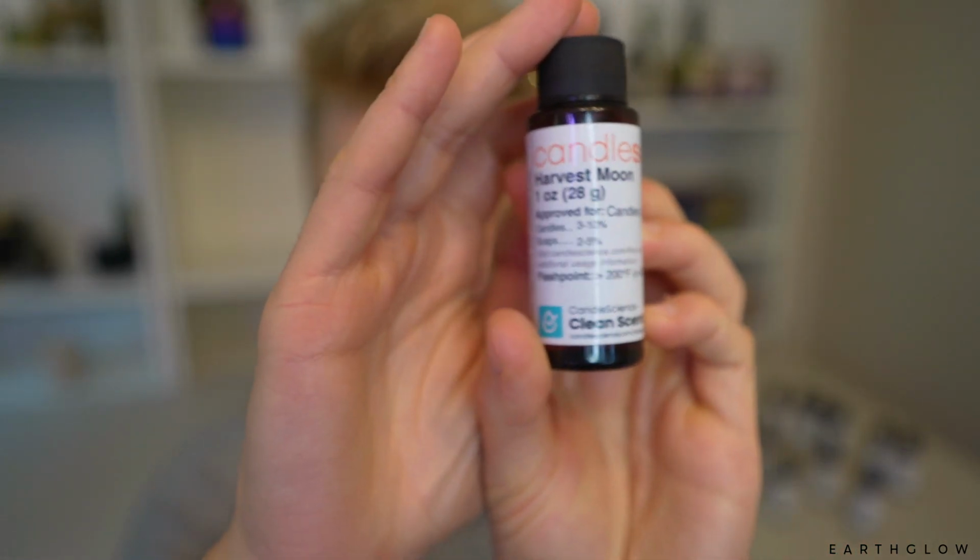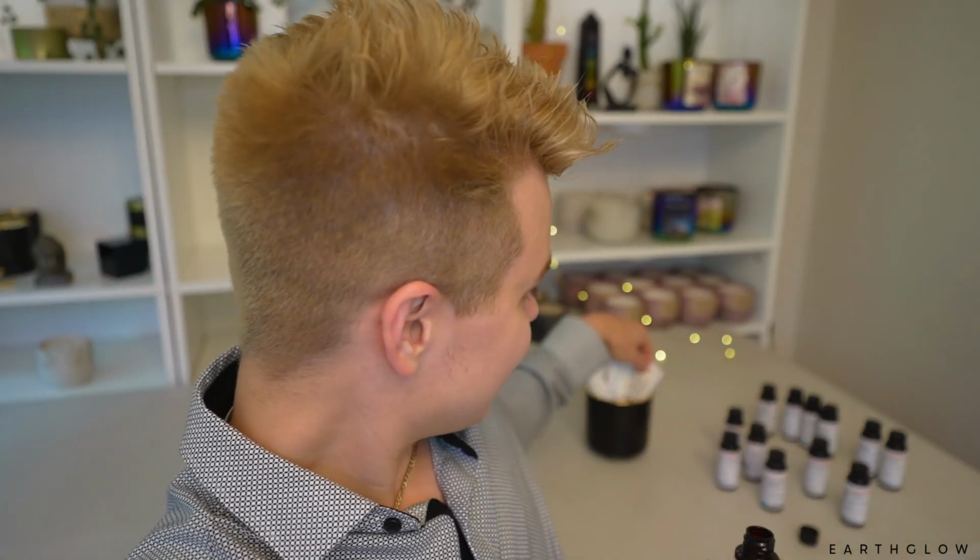Let's take a look at Harvest Moon. I'm excited for Harvest Moon. Like I said, I have a candle that uses Candlescience Fallen Leaves, and I call that one Harvest Moon. And it just kind of reminds me of being outside in the fall and having the leaves coming down. Maybe you got a campfire that you're just thinking about starting, and you are just outside enjoying the smell of the air. Not like a straight Macintosh apple, but definitely has that kind of vibe to it, as well as some mulling spice to it. So anyways, here goes Candlescience Harvest Moon.